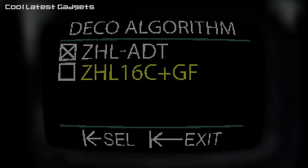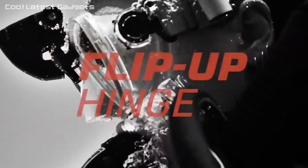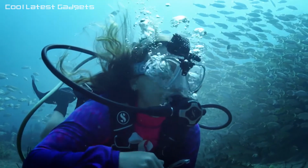Single-knob user control. Simply rotate to navigate within a menu and press to select and save settings. It couldn't be easier. Flip-up hinge. Total data access when you need it, out of the way when you don't.